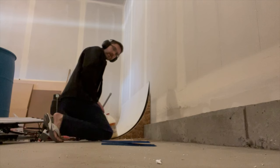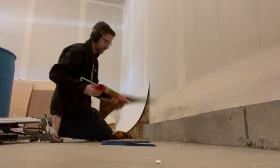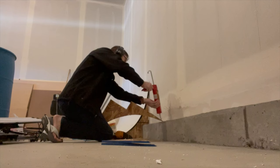All right, guys, here we go. We are continuing our cyclorama wall all the way across this back wall here of the studio. So I'm taking some liquid down. I'm going to put the liquid down on the wall end and then on the ground end. That's going to help secure this.